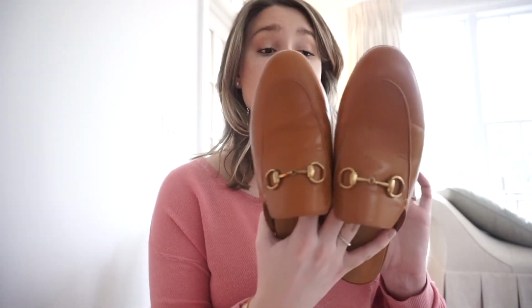The second pair of shoes that I have are a pair of Gucci Mule slides, whatever these are called, I can't remember. These are in a size 37. I own these in a pink color, and I've always loved how comfortable they are, but I just don't wear the pink a ton. And I really wanted something like this. I think that this is a new color. I don't think it's been out for too long.